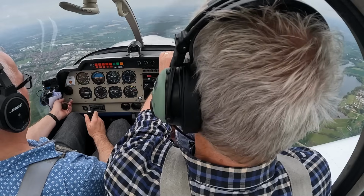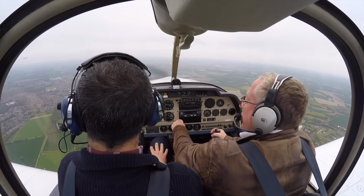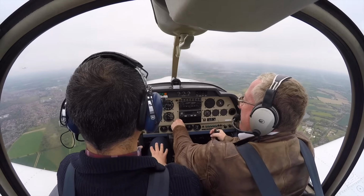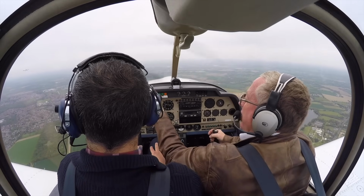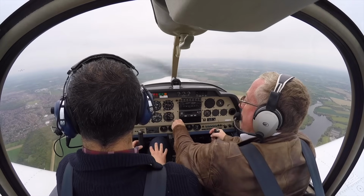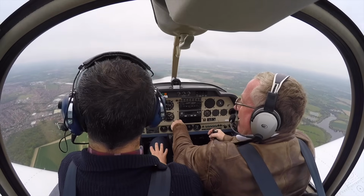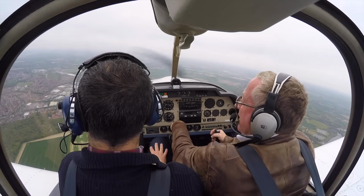So we're going quite fast now. Do we want to be going? Yeah, we want about 80. So what we're going to do is gently move in. So you can see I've pretty much got the main wheel covering the nose wheel now at the moment. I'm just going to move forward a little bit more. Yep. Alright, and then we're just going to gently slide in.